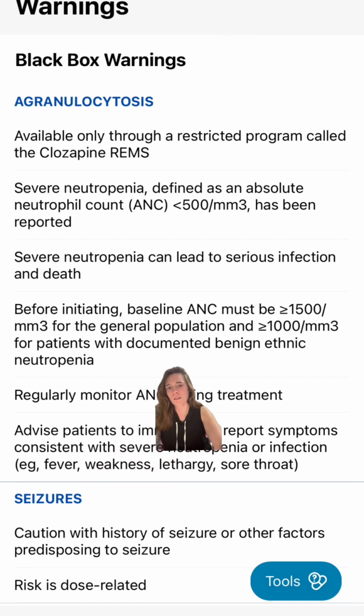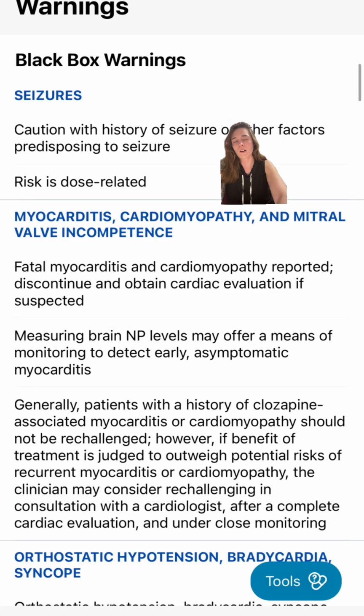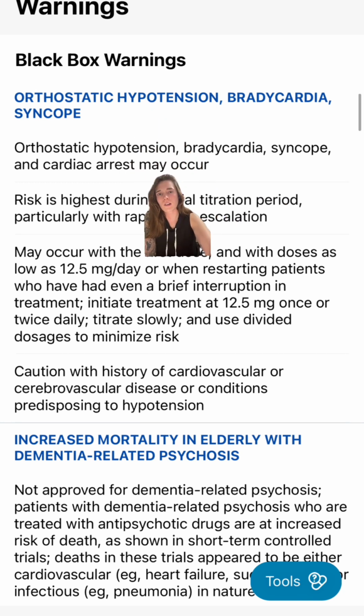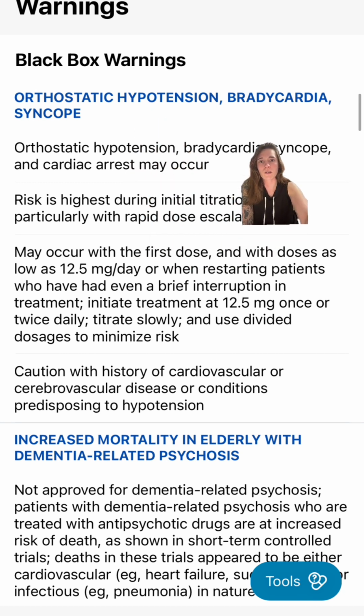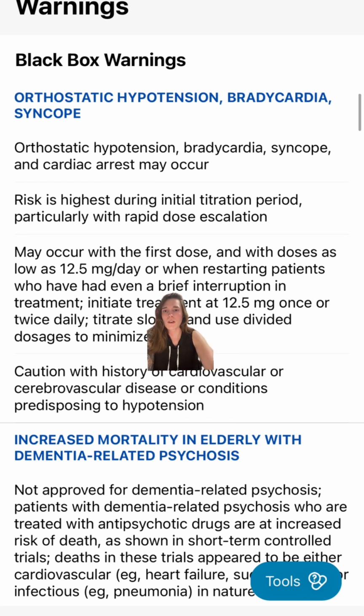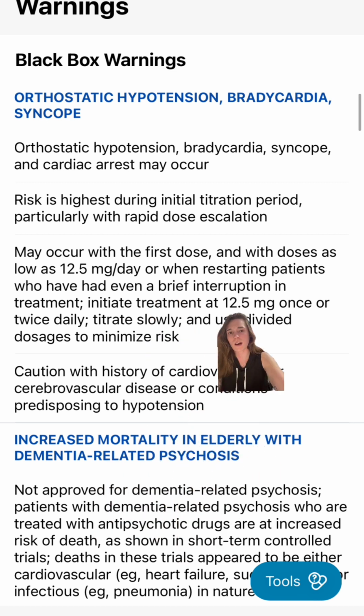Another black box warning is seizures. Clozaril lowers the seizure threshold. Another black box warning is myocarditis and cardiomyopathy. Another black box is orthostatic hypotension, bradycardia, and syncope. This is a sudden drop in your blood pressure whether you get it from sitting or laying down. This is a slower heart rate, and this is fainting. And the last black box warning is the same as with other antipsychotics: increased risk of mortality in elderly with dementia-related psychosis. This is usually due to cardiovascular events and then aspiration pneumonia.